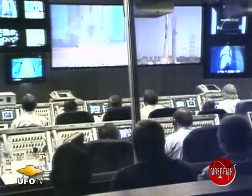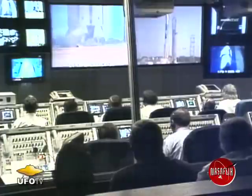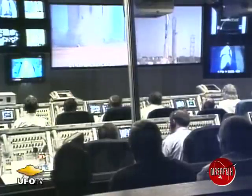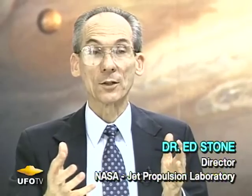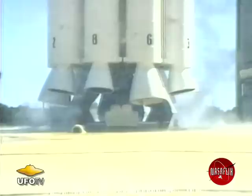In addition to that, the launch vehicles that it takes to launch these missions are much, much less expensive. Rather than costing, say, $300 or $400 million to launch a spacecraft because it is very large and massive, we can launch a spacecraft for perhaps $35 or $60 million. So the launch costs also are dramatically reduced with the smaller missions.